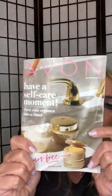And let's talk about this Campaign 13 brochure. Okay, the Campaign 13 brochure looks like this. And it is all about skincare this campaign. Self-care, taking care of yourself.